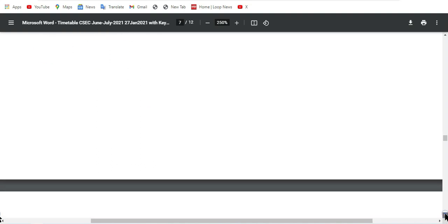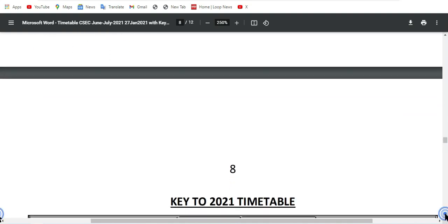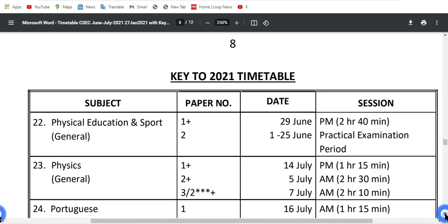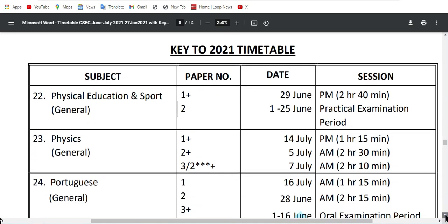And there we had the footnotes. Make sure that you're paying attention to the footnote. You can pause the video and go right back to the footnote to see what those asterisk and the plus sign meant. Physical education and sports, as a general paper, which is of course paper 1 and 2, the 29th of June, it's a PM exam, 2 hours and 40 minutes, and from the 1st to the 25th of June will be the practical examination period.